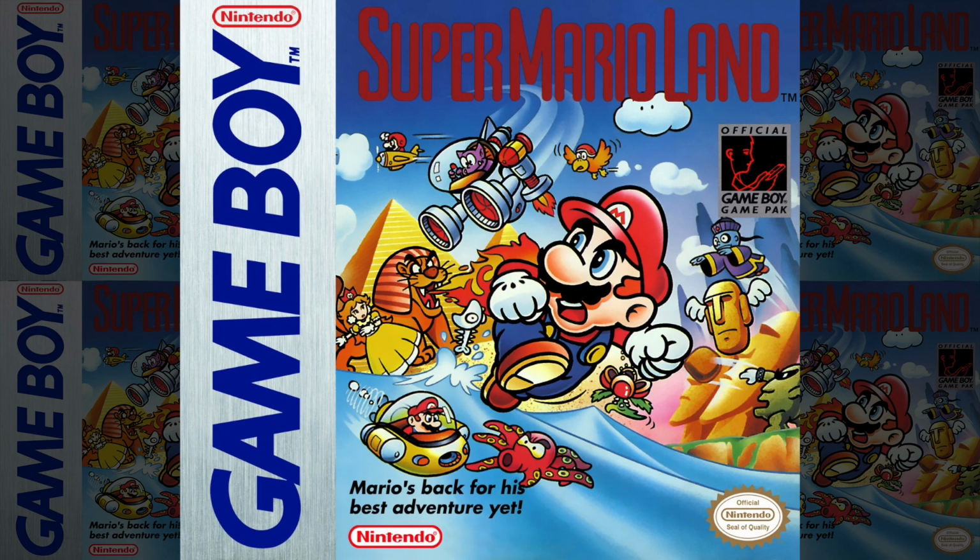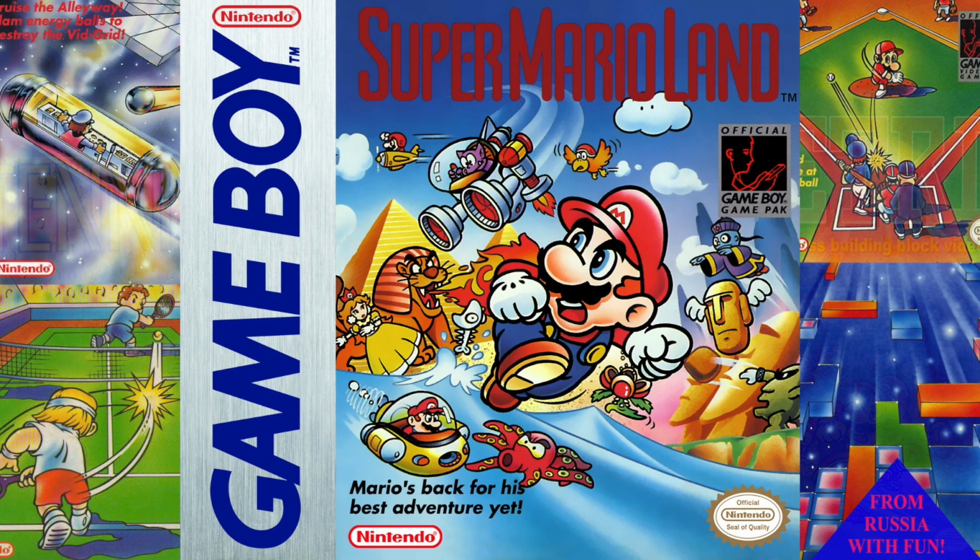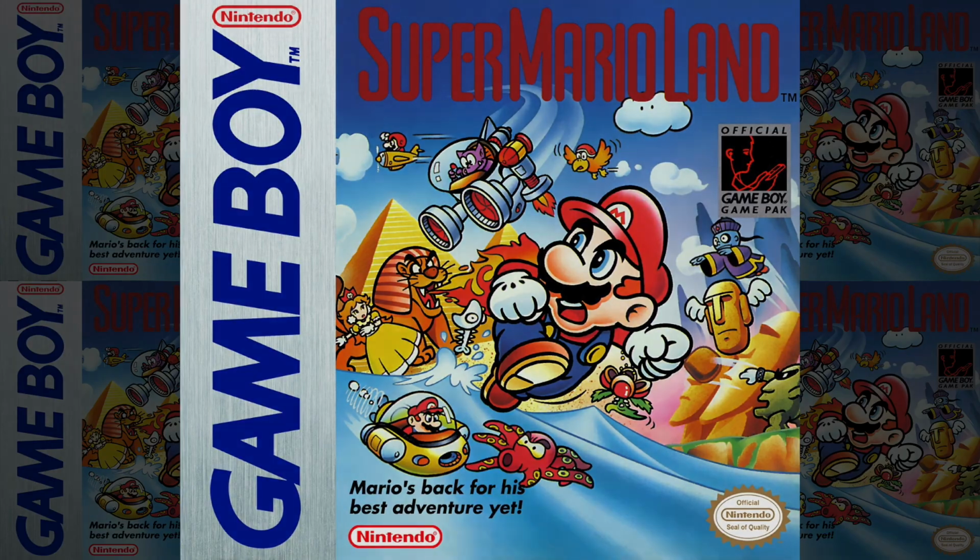Indeed. The box art for Super Mario Land is one of the best in terms of art and hype in the entire Game Boy library, and certainly the best looking box art of the 5 launch games. It's time to boot up the cart and see how Mario's first adventure handles on the go.